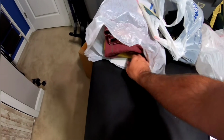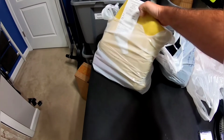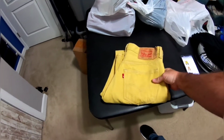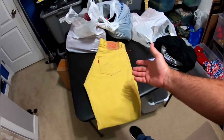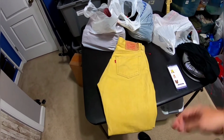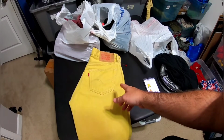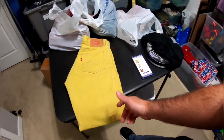Next up is this pair of blue jeans here. Levi's 511 in yellow. I know, that's a weird color, but man, that's what made it jump out at me. They were $6. That's pretty much what the going rate is for a good pair of Levi's here at our local thrift stores, is $6. But they're 501 and they're yellow.